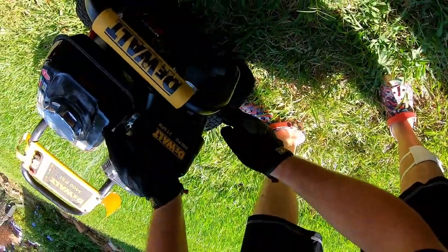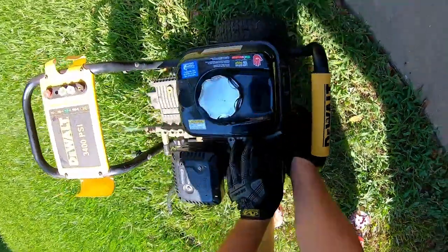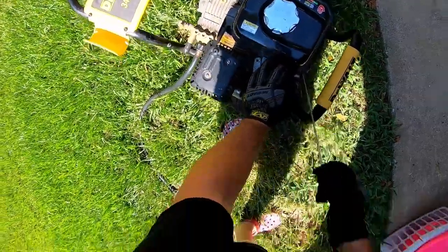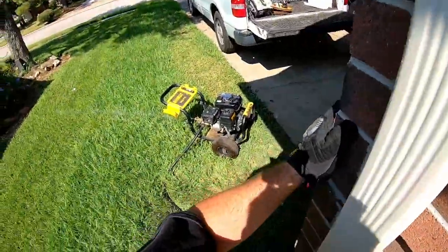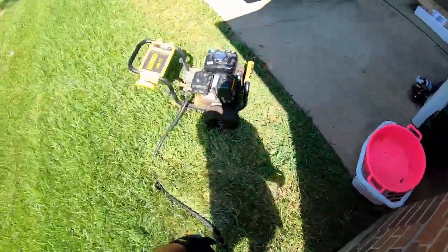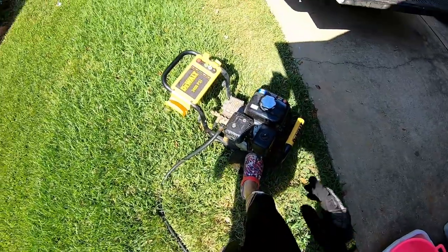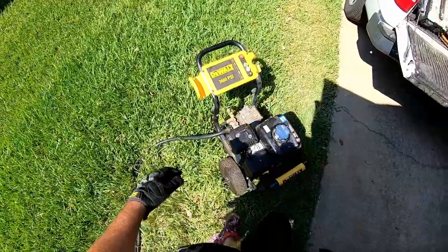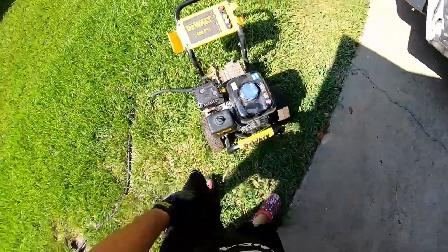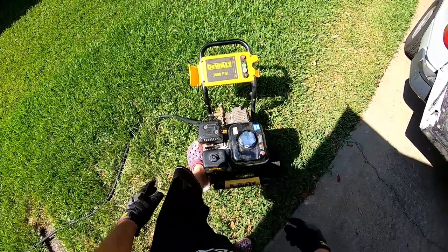Let me see here. They ran some bad gas and it gummed it up or whatever. Let's see. See, it just does that right there. Forgive my pipes, y'all. This is a rental house. It's not my house. So it does that and then it just dies. It's definitely a fuel management issue. Pop that carburetor off, clean it up, maybe put some fresh, clean gas in it. The gas smells good, but I'm wondering if they put some bad gas in it.